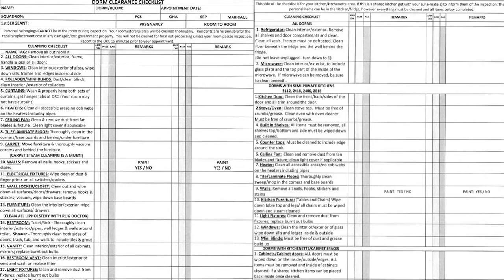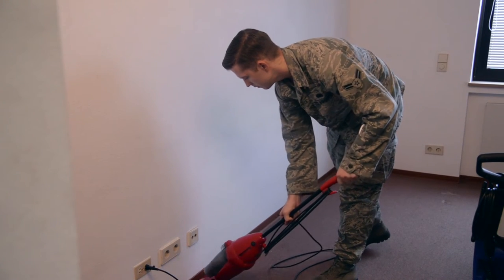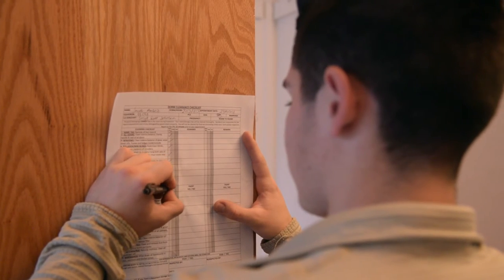Your room needs to be completely clear of all your belongings for inspection, so make sure your TMO is scheduled for a prior date. Once your appointment is scheduled, start cleaning and packing up your room. Go through the checklist and clean each item.